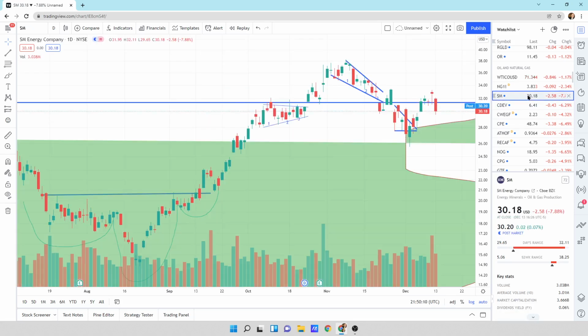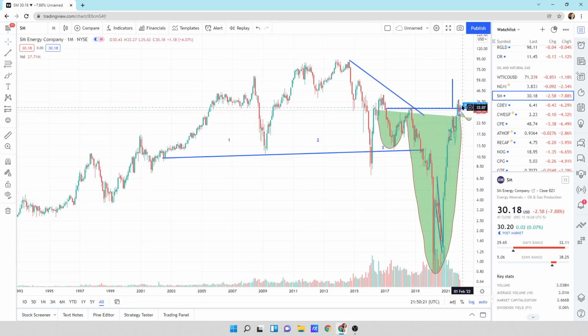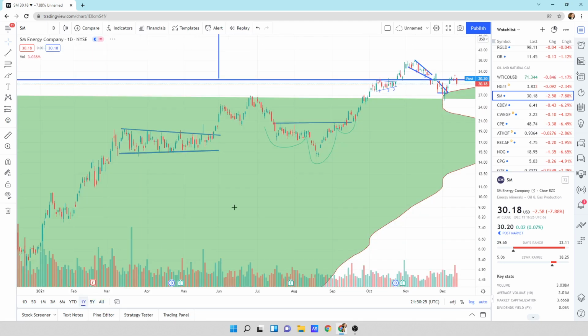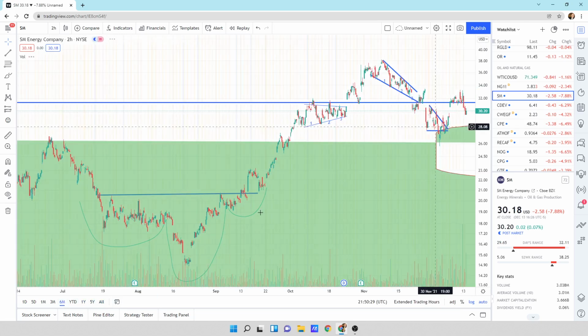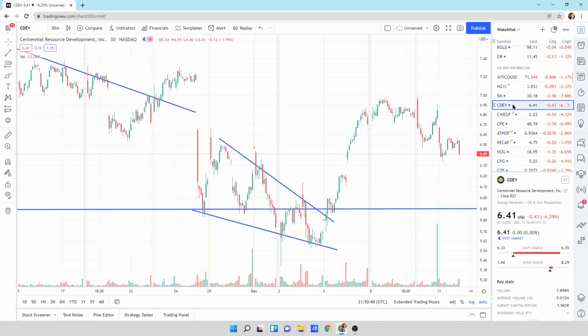SM Energy, we're selling back below its support level. There's that big support level of the inverted head and shoulders that we've got. It's playing and dancing on the line. We've got nice, good buying pressure and then selling pressure here today. Zoom way in on it. Coming on up, and we sold off today, and we're still below this resistance support line. We went back below it today.